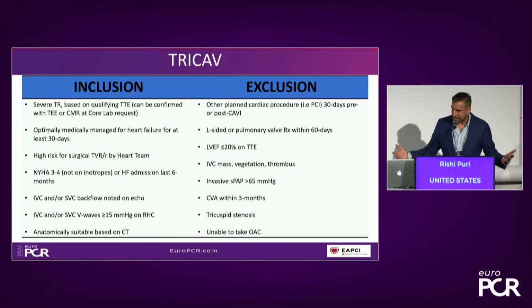You need to have the right anatomy based on CT. Very much like TAVI, we use a CT to plan our cases and to give us the roadmap as to how to do these procedures.